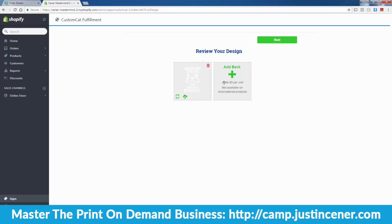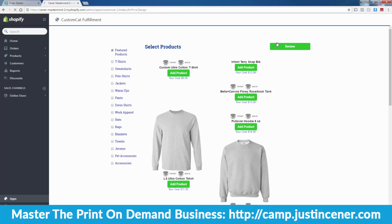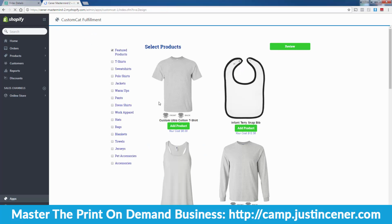Note that it adds $5 per unit. Typically, all these print-on-demand partners are not very well equipped to do back designs. So typically, you're going to want to focus just on front designs to maximize your margin. And now we'll go to the next page, and this is where we're going to be able to select the products, right? And the first thing you're going to see is here's that $6 T-shirt I was talking about.